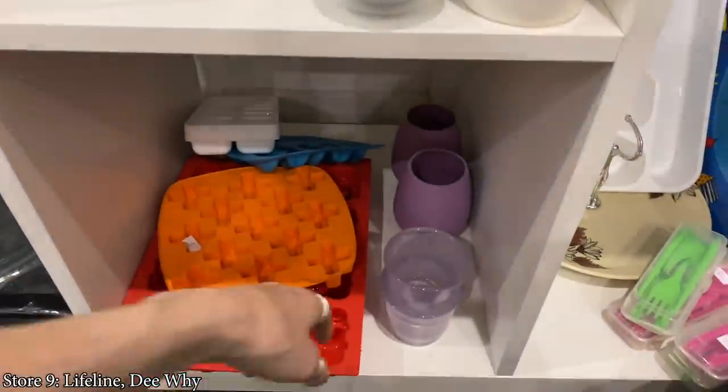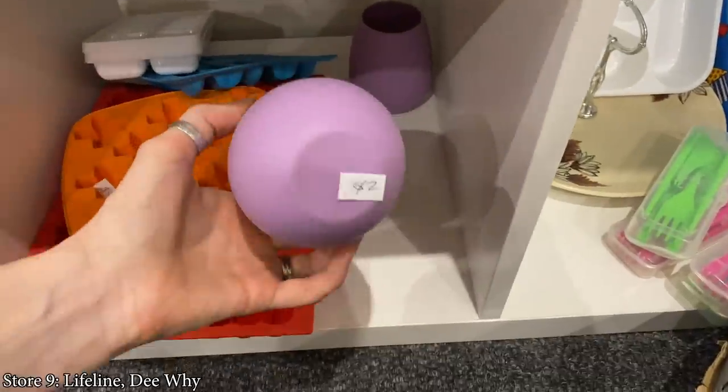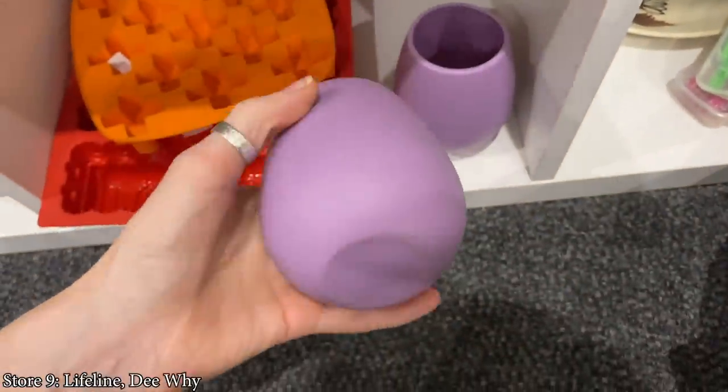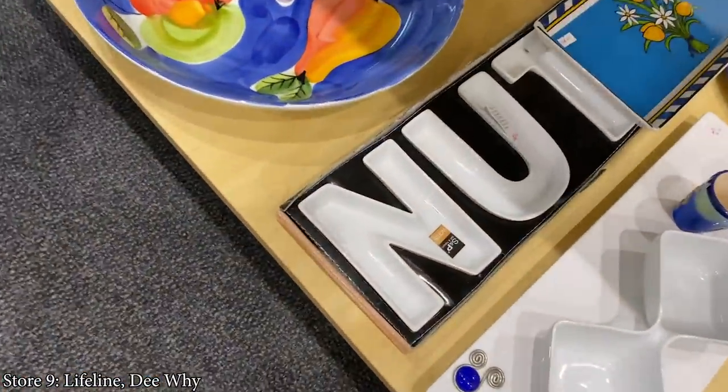Doge. I can't believe I literally would have overlooked these. Look, they're a dollar each. I didn't expect that to be squishy. Hey, that's kind of cool. Sporting wine glasses. Cheers. Oh, slosh. Sam.